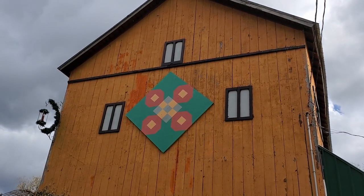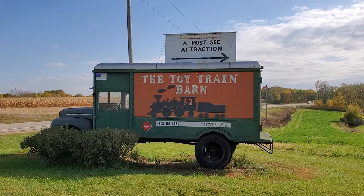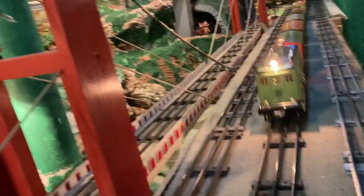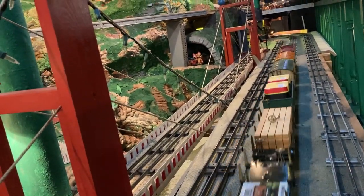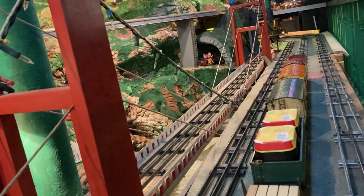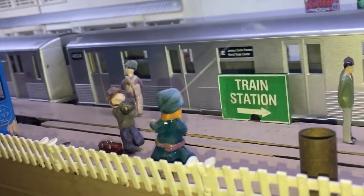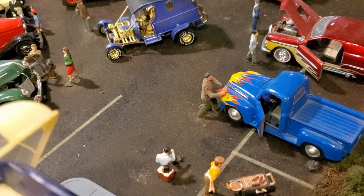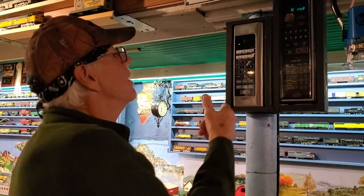An old barn that was once filled with dairy cows now houses the Toy Train Barn Museum that Buck has been planning since he was 5 years old. It is a miniature railroad wonderland filled with whimsy that will spark your imagination. This amazing museum has been around for 20 years and is one of the most unique museums in Wisconsin. In this video, we will show you the animations in detail and learn from Buck himself how he makes some of the magic happen.